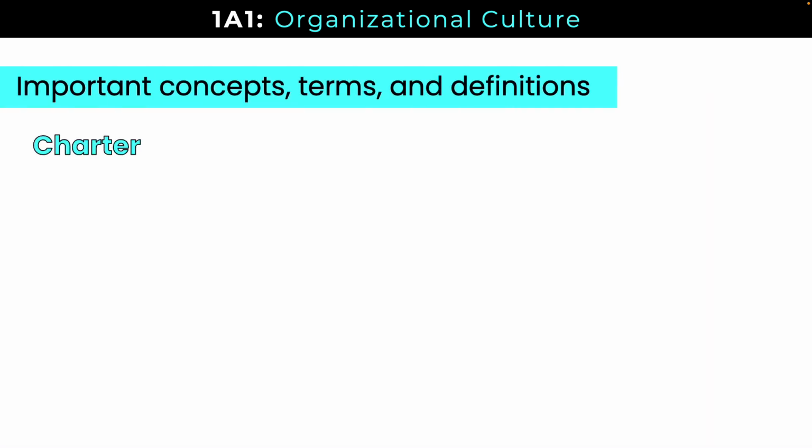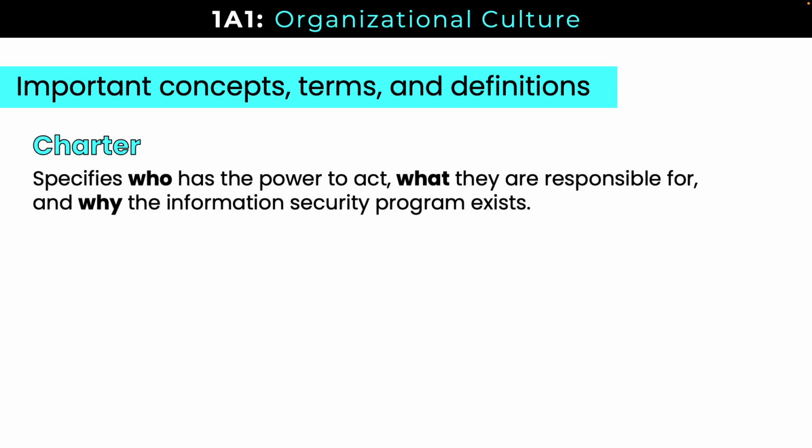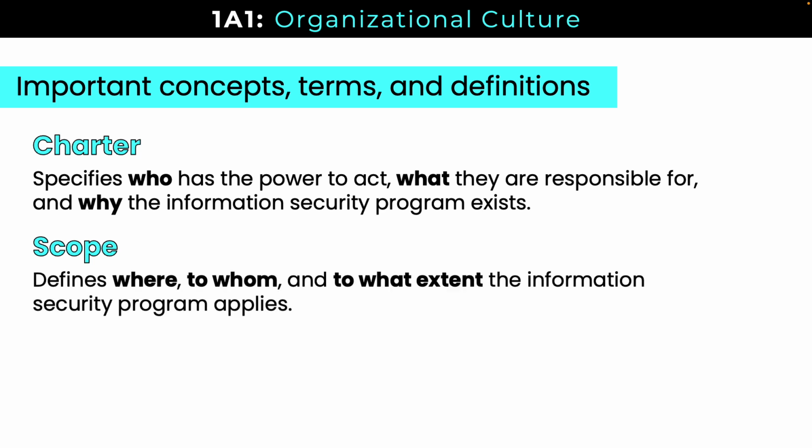All right, two more, also unique to CISM. The Charter, which is a document that specifies who has the power to act, what they are responsible for, and why the information security program exists. And hand in hand with the Charter is the scope. The scope defines where, to whom, and to what extent the information security program applies.